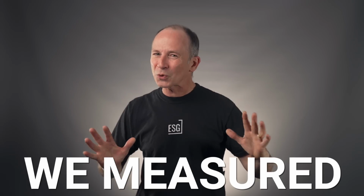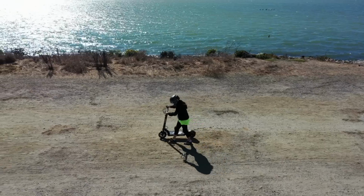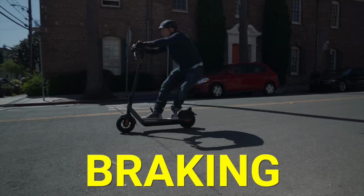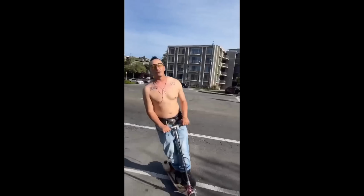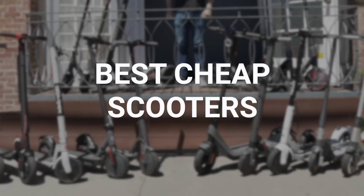We measured each scooter's real-world range on the same test course until they just stopped going. We tested real GPS top speed because the speedometers and website info aren't always accurate, and tested ride comfort, braking, hill climbing, acceleration, and overall build quality, because some of the cheaper scooters on Amazon or elsewhere can be straight up scams, total garbage, or downright unsafe. These are the top 5 best cheap scooters you can buy in 2022.